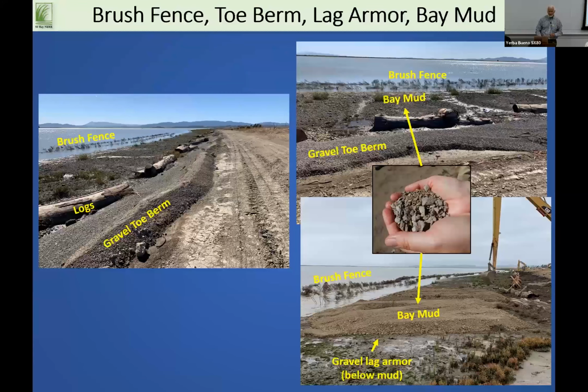And so I took out a couple of slides as my adjustments since Peter's covering them. So this is kind of a picture of what things look like. On the left, the picture of the very lower edge, we had a brush fence in a couple areas because we had more erosion there. We had almost 300 logs out there. We had a gravel toe berm to become a beach.